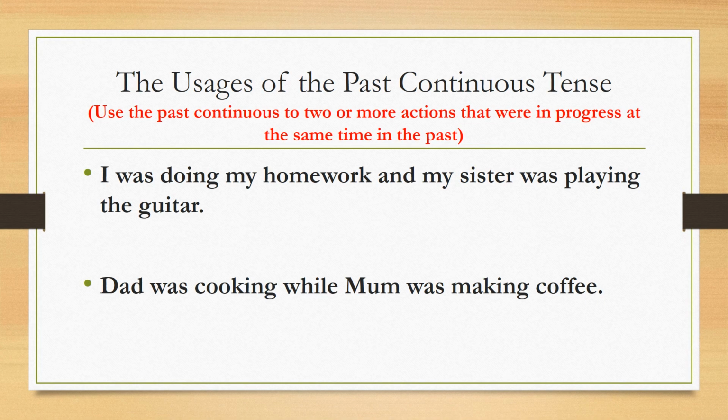Usage number 2 of the past continuous. We use the past continuous to talk about 2 or more actions that were in progress at the same time in the past. For example, I was doing my homework and my sister was playing the guitar. How many actions do we have here? 2. What are they? Me doing my homework and my sister playing the guitar. Did the 2 actions happen at the same time in the past? Yes. How can you tell? Because of the conjunction "and," which indicates that the 2 actions are simultaneous, that is to say, happening at the same time.